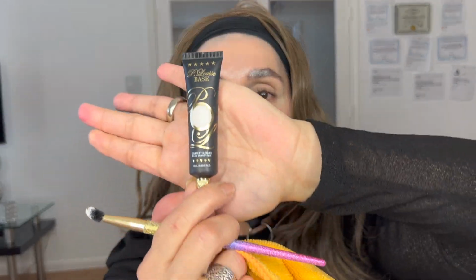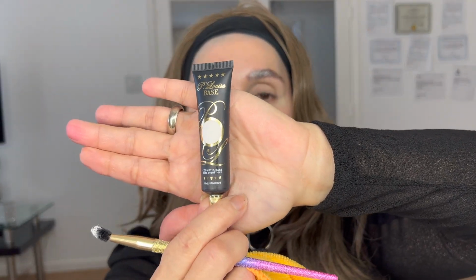I'm going to proceed keeping my stuff in place to continue with this makeup look. I'm going to be playing with the Rumor Zero from P. Louis. I'm going to be applying this color on my eyebrows because I want my eyebrows as light as possible. So I have the mirror to my left just to see where I'm going to be applying this white shade, okay?